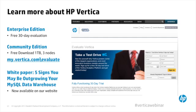Great. Thanks, Jason. Okay. Got another one here for you, Allison. It says, how does Vertica perform with respect to concurrency, where a large number of concurrent users are accessing the database at the same time?